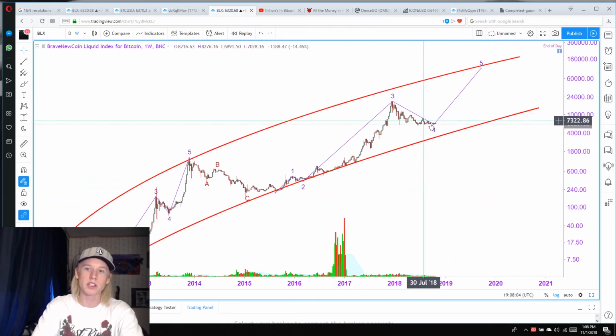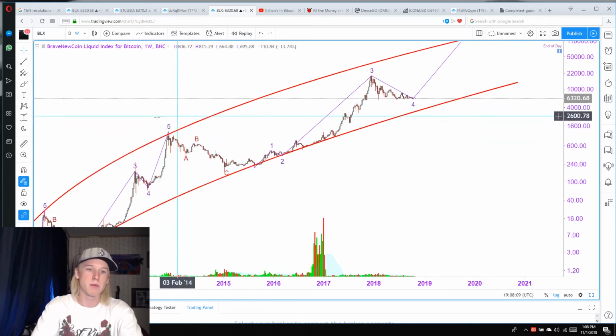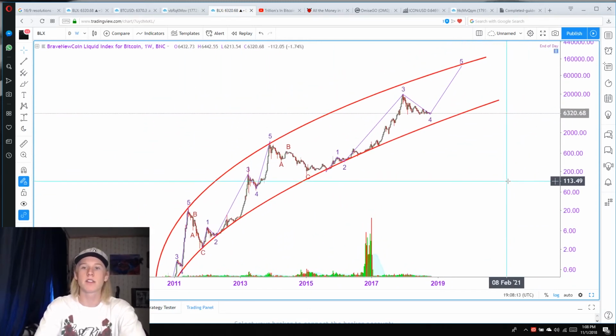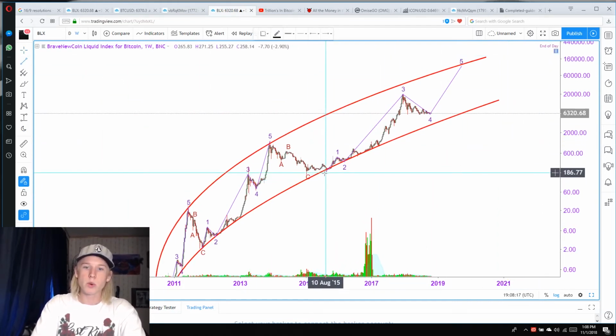And we are going to see another 5 wave in return before we top out and have a similar bear market like we did in 13 to 15. But for the most part, guys, this is still a very healthy market cycle. Now, what's something we could expect here?